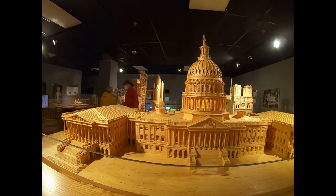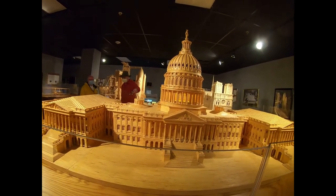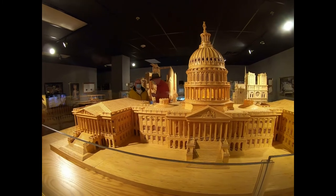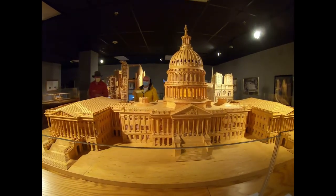This is the United States Capitol. This model of the United States Capitol took 478,000 matchsticks. Can you imagine? And 10 gallons of carpenter's glue. And well over 2,000 hours to construct.